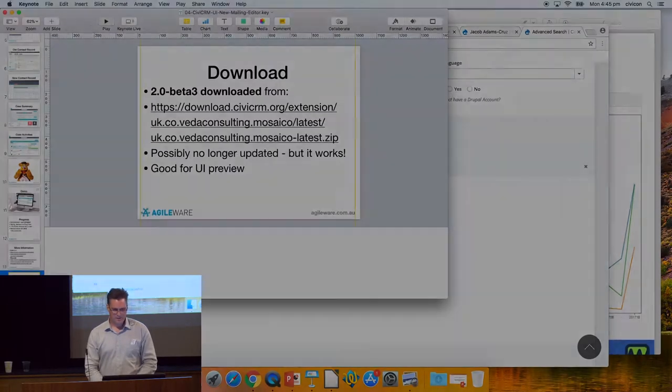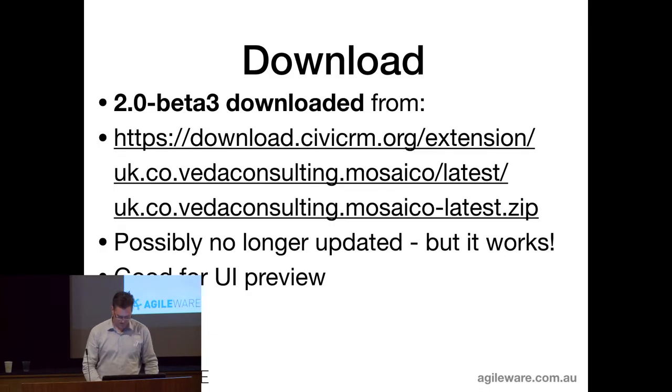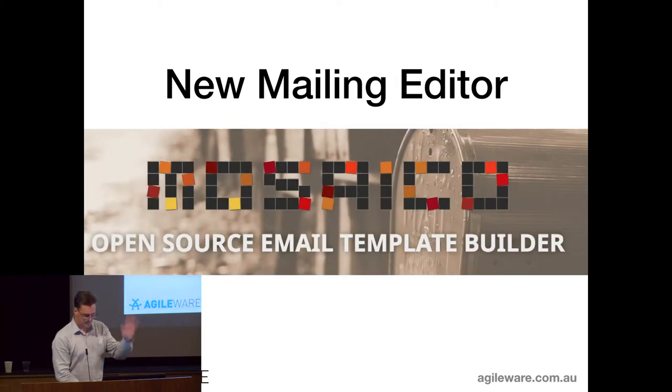Okay, so the other part of the presentation I wanted to show you, Q&A, no questions, that's great, is the next step, which is the new mailing editor. Now, this is actually more significant and probably has a wider impact than anything. And thanks to Mick. Mick has actually mentioned it and given a bit of a demo as well.